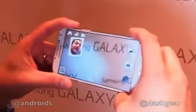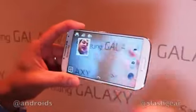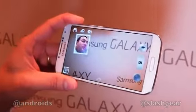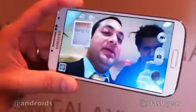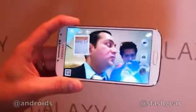So as you can see, I have something in front, and then it also puts an inset of my picture out front. I can also switch it. If I want to be the focus and the center, I can have that focus and have the back camera actually be in the inset.